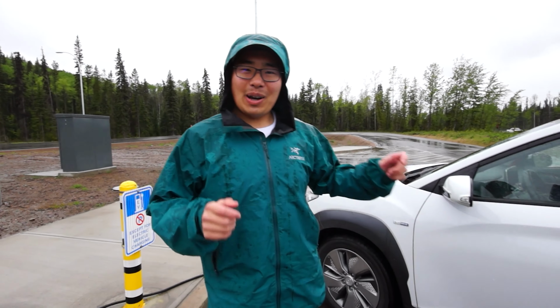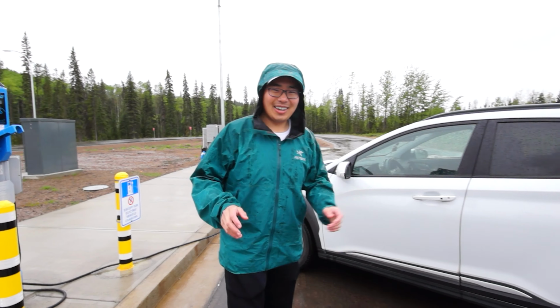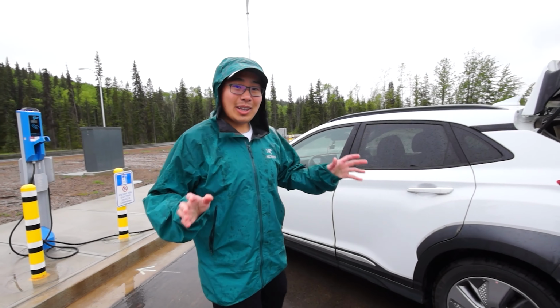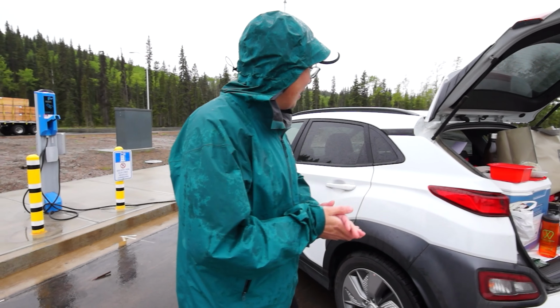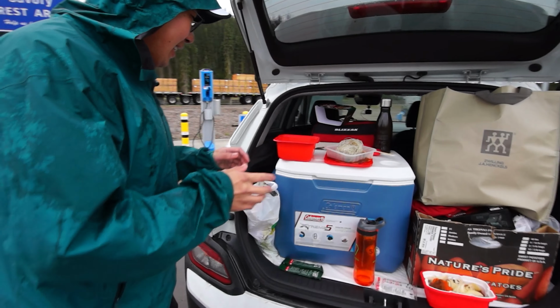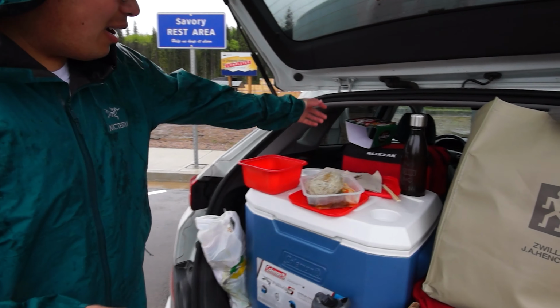So we're gonna have some hot pot, believe it or not, out here in the freezing rain. Hot pot will be really appropriate for this weather. So let's see what we have here. Basically, this is a self-heating hot pot.